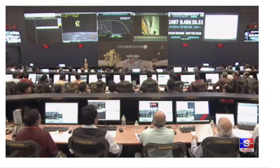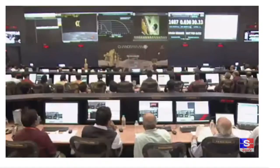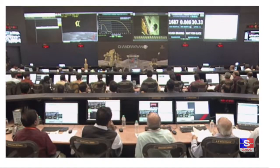Is propelling towards the moon's surface along the intended trajectory.